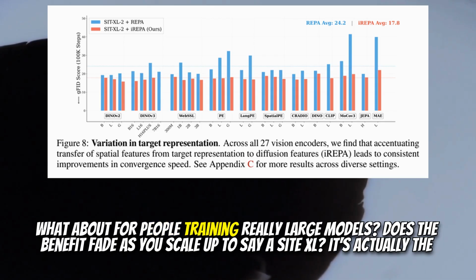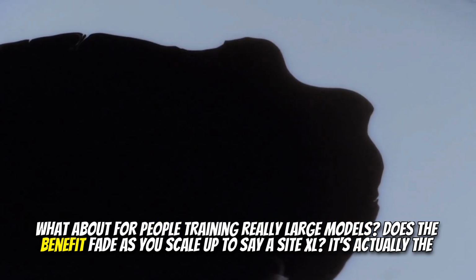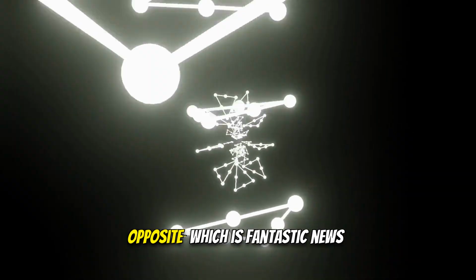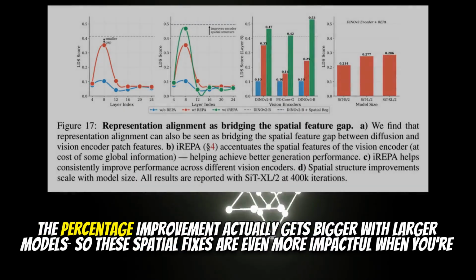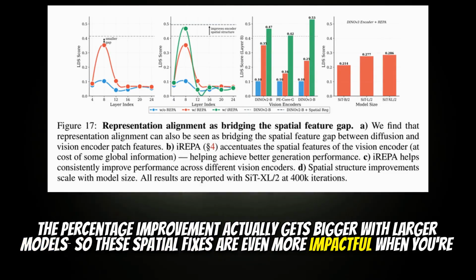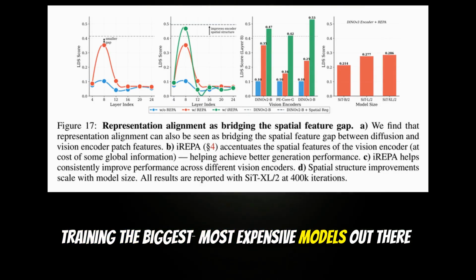What about for people training really large models? Does the benefit fade as you scale up to, say, a SiT-XL? It's actually the opposite, which is fantastic news. The percentage improvement actually gets bigger with larger models, so these spatial fixes are even more impactful when you're training the biggest, most expensive models out there.